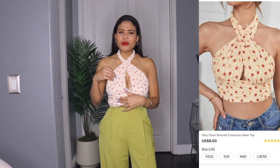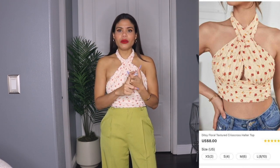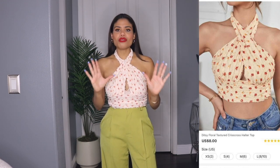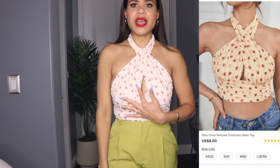This is more for summer, with shorts, jeans. I love this top. Highly, highly recommend it. If you are looking for something simple and cute, girly, this is so nice, chicas. For the price you pay, the quality is good. And I love the print and I love this fabric. I don't know if you guys can see it.